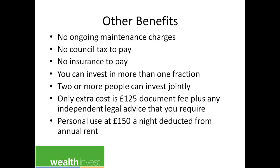And you can actually use the place if you want to. It's not quite the same model as on a lease back. Here, basically, you pay £150 a night, which I'm pretty sure is a discount from the normal rates, and that just gets deducted from your annual rent. Remember, you've got £3,000 a year of annual rent coming in, so if you wanted to spend a few nights there, then you can do that and simply deduct it from the rent that particular year.